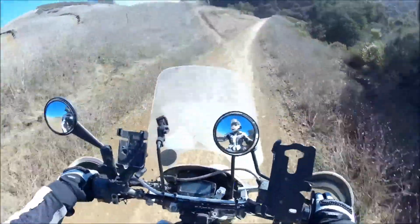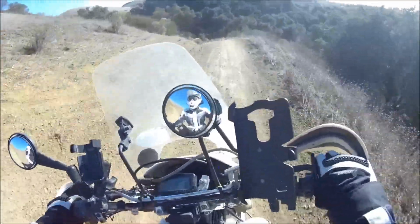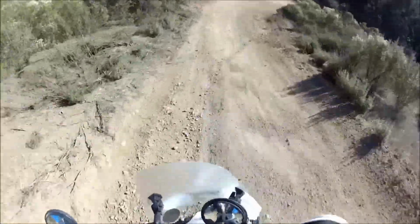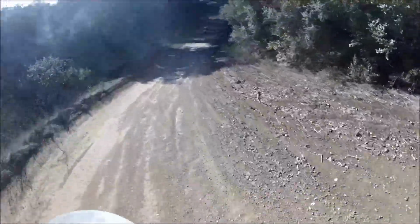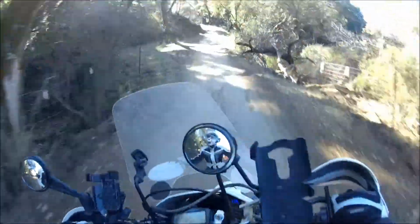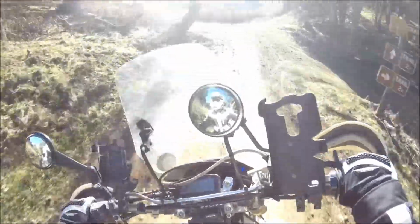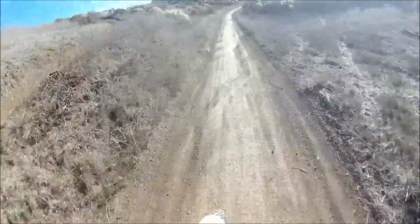But I wish you could adjust the level of regen separate from the mapping, you know. I mean, I guess it's nice to have that. It's pretty much a set it and forget it type thing, but I wish it had some customizable modes and stuff. I wish it had a little bit more regen, just for those really steep sections. But I didn't feel like it was out of control going downhill at all, you know? It's fine. I thought it was okay.